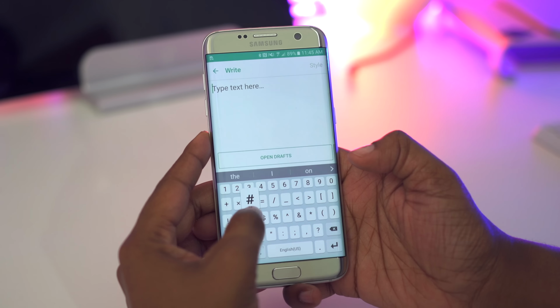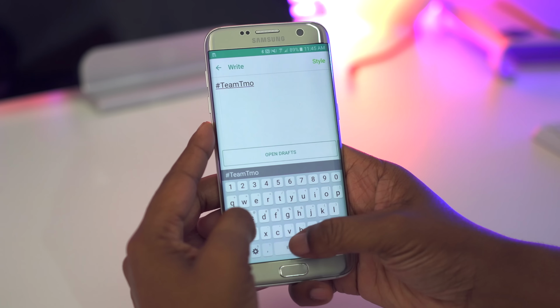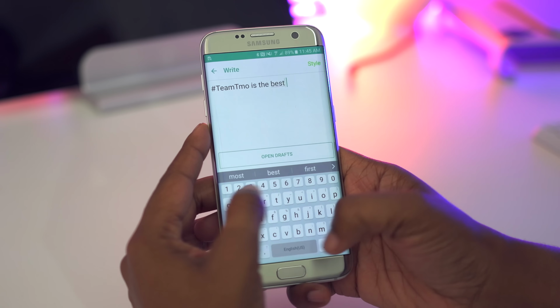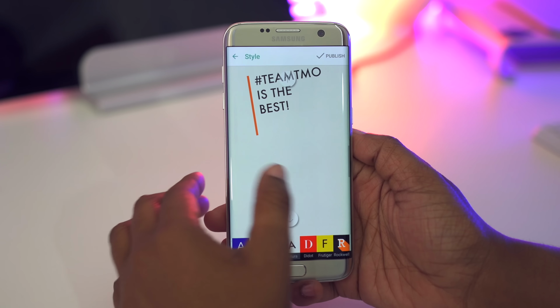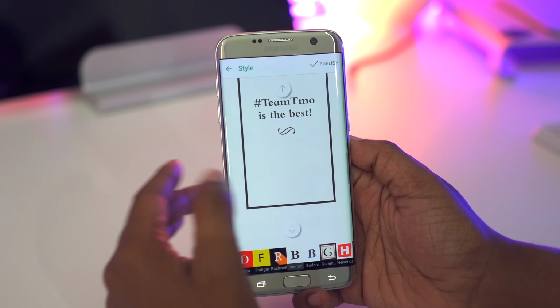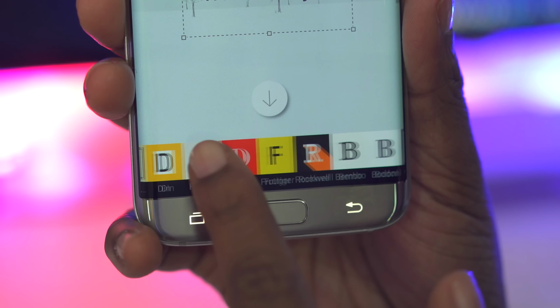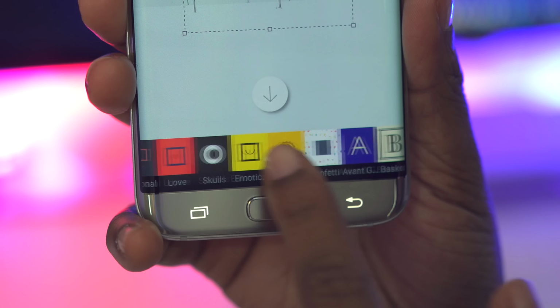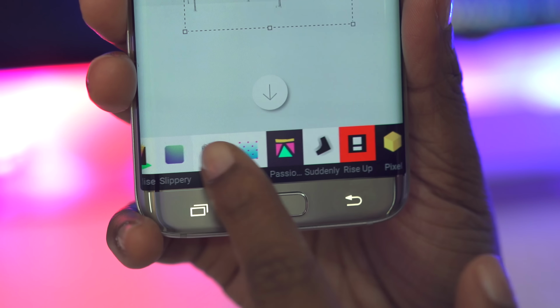So in this case, I'm going to type in hashtag Team TMO is the best. From here, what I can do is hit style, and then it's going to give me all these different styles that I can cycle through and choose which I want to use. But if I hit the down arrow, it's going to keep the style that I have, but just change the color of it. So you have tons, and I do mean tons of different options to go about sharing these quotes that we come up with.